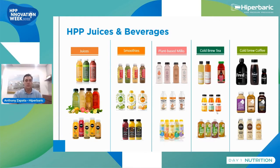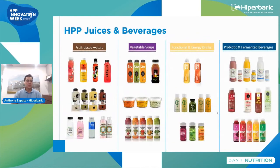Other products include smoothies with Evolution Fresh, and plant-based milks made out of oats, almond, pumpkin seeds. We have cold brew teas and cold brew coffees that use a cold filtered process, and they use HPP as a method to not apply heat to denature the product. Other juice and beverage applications include fruit-based waters, vegetable soups, which are really popular in Spain, where we're headquartered, functional and energy drinks, as well as probiotic and fermented beverages.